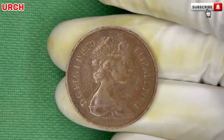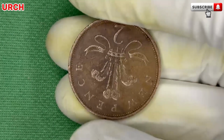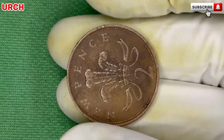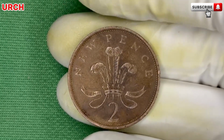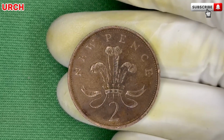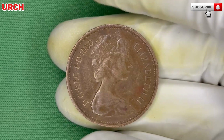Around her profile, the words Elizabeth II D G Reg F D 1980 were carefully struck: Dei Gratia Regina Fidei Defensor, meaning, by the grace of God, Queen, Defender of the Faith. Each word is a reflection of the historical grandeur behind the British crown.